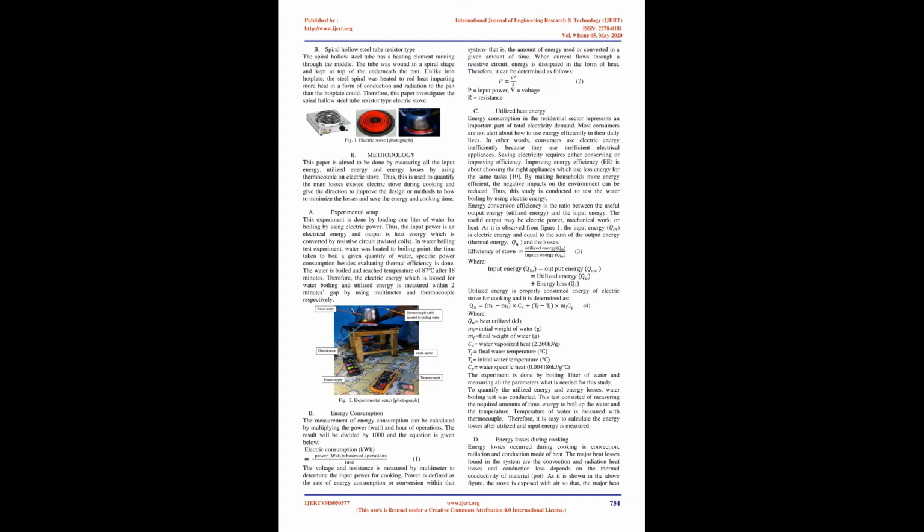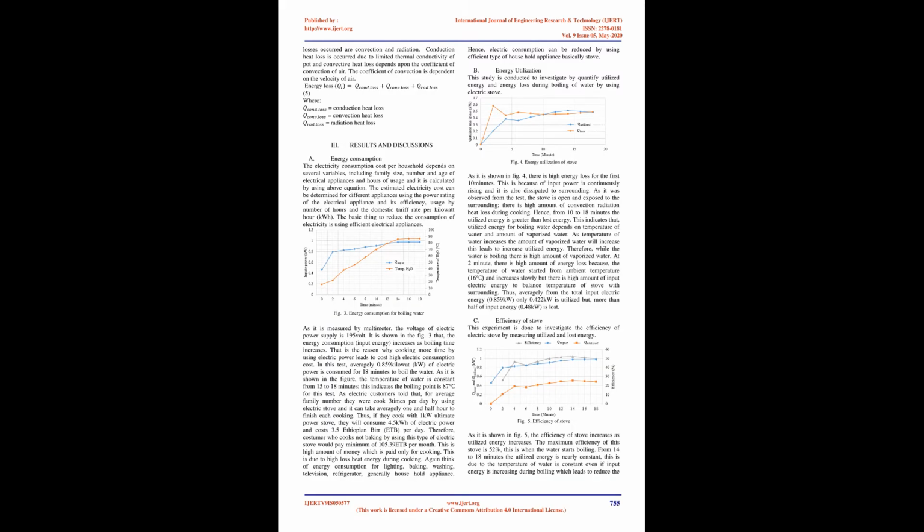C. Utilized heat energy. Energy consumption in the residential sector represents an important part of total electricity demand. Most consumers are not alert about how to use energy efficiently in their daily lives. In other words, consumers use electric energy inefficiently because they use inefficient electrical appliances. Saving electricity requires either conserving or improving efficiency. Improving energy efficiency is about choosing the right appliances which use less energy for the same tasks. By making households more energy efficient, the negative impacts on the environment can be reduced. Thus, this study is conducted to test water boiling by using electric energy.